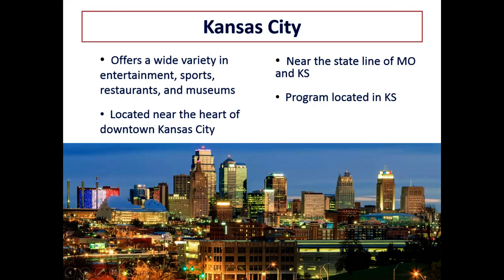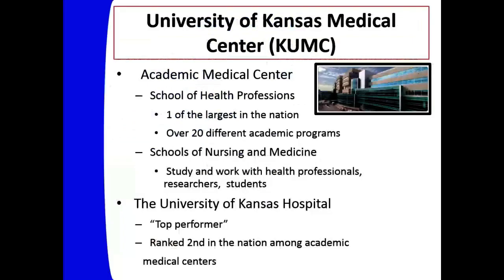So for those of you who have not visited the Kansas City area, we welcome you. It's a wonderful area that really has many different amenities. So there's lots of entertainment and sporting events, museums. We have wonderful food with wonderful restaurants, lots of barbecue. And we really are located right near the heart of downtown Kansas City. We are situated right on the state line between Kansas and Missouri, but the medical center is located in Kansas.